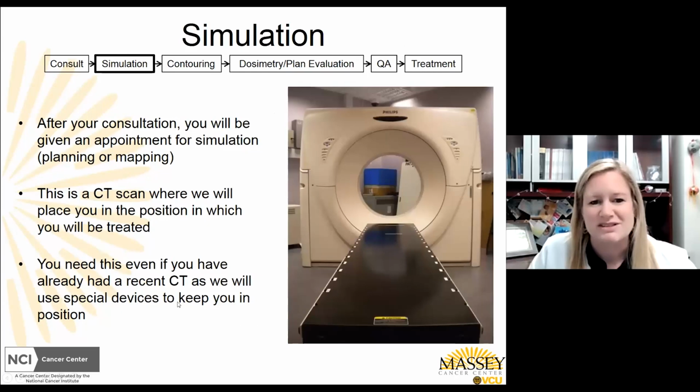The next step after your consultation will be to plan to come in for a CT simulation. Now, this is just really a fancy CAT scan or CT scan. And the purpose of this is to take your personalized anatomy and get it into our treatment planning system so that we can customize the radiation treatments specifically for you or your loved one. What we do at this time is we make a custom immobilization device, which I'll show you in the next picture. And then we place some tattoo marks on your skin after you've gone through the CAT scanner. Sometimes we give IV contrast. Sometimes we even have you drink some of that contrast like they do in radiology, but we'll tell you all of that ahead of time.